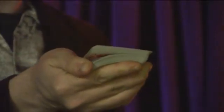So, riffle your thumb down the deck, have the spectator say stop. When they say stop, cut at the break, let them take the playing card, and of course, that is the King of Hearts, the one that you're forcing.